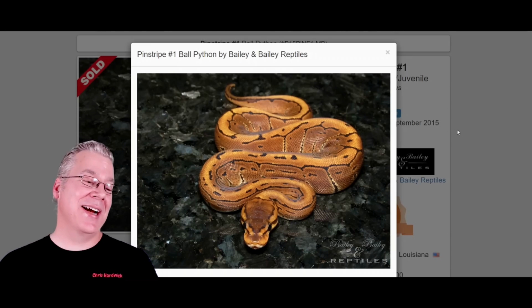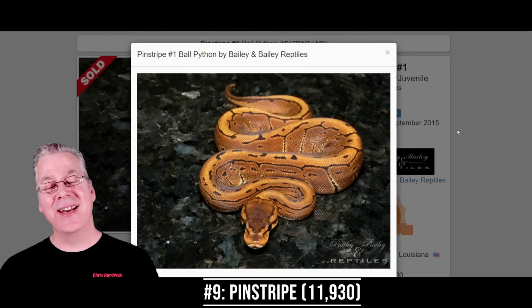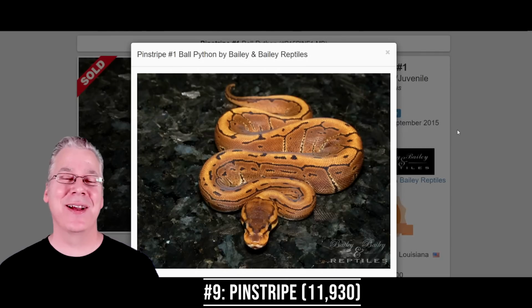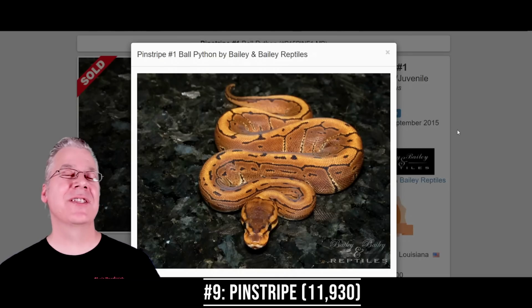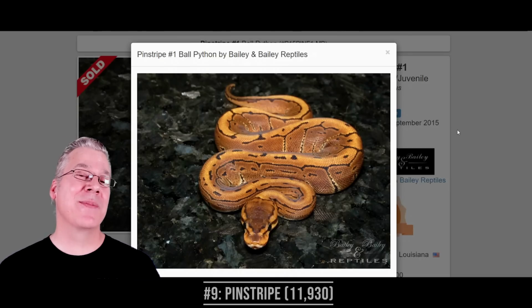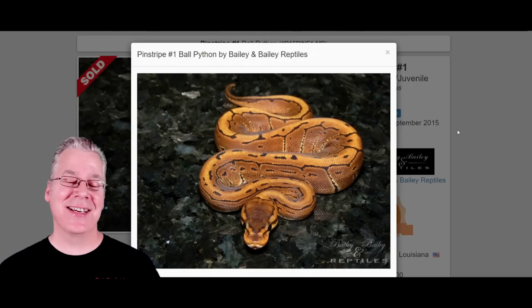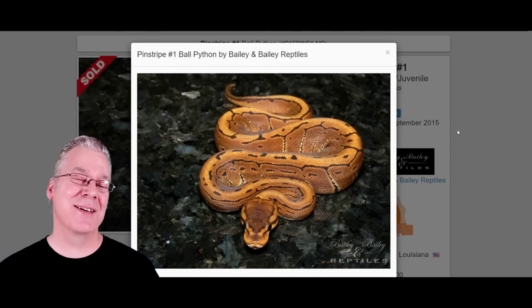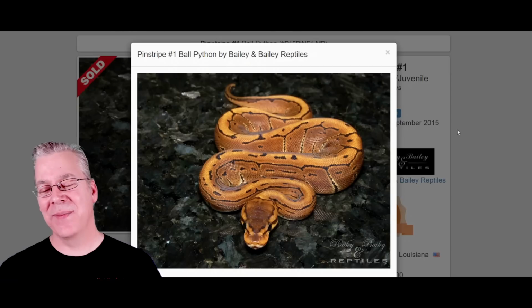So Pinstripe is coming in at #9 with 11,930 pinstripes over here on Morphmarket. And as far as a standalone morph, the Pinstripe is one of my favorites because it's the brightest gold snake that you can get. If you handle a hatchling pinstripe, it's just glowing bright gold. It is a pretty amazing sight.